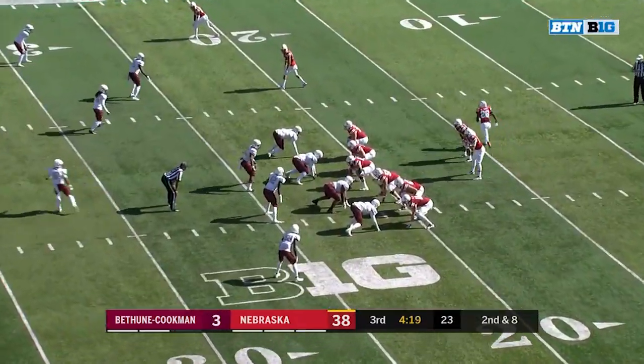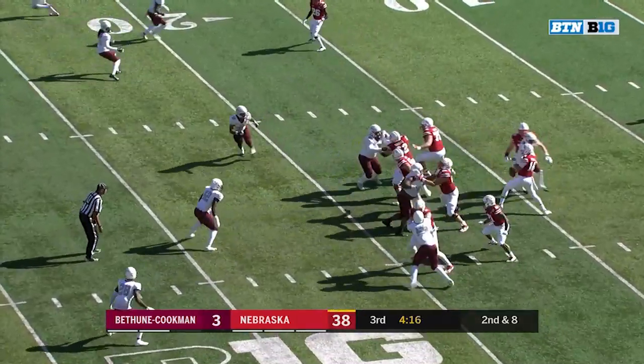People have been asking us about Miles Jones since we've been here. Every single person in red has.